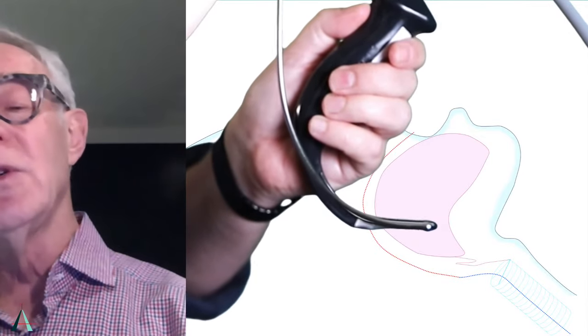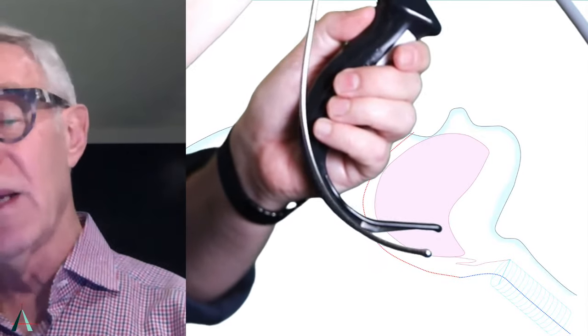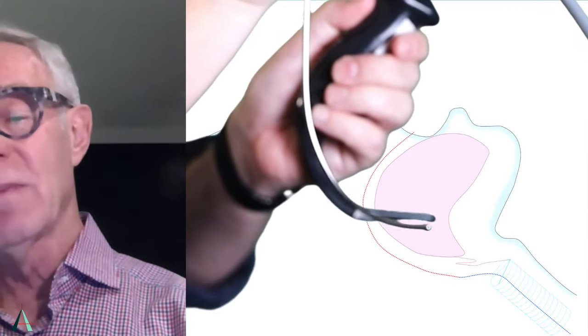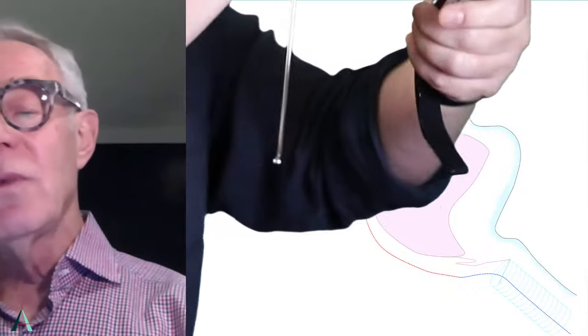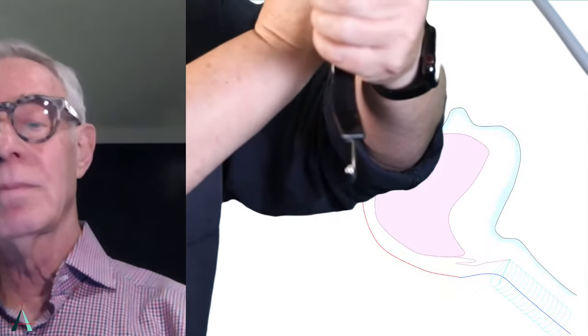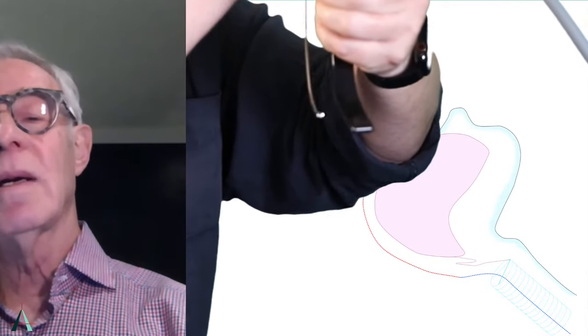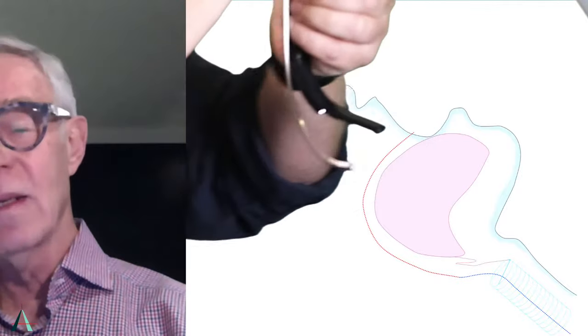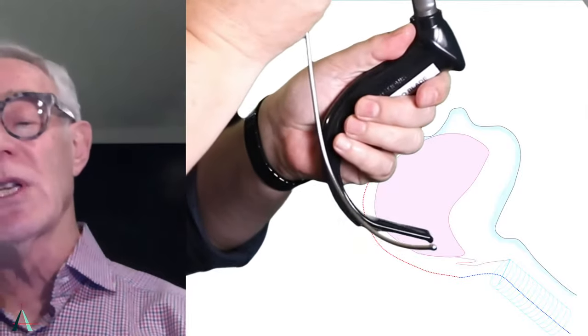So what I'd like you to do is be close to the blade and parallel with the blade in the same axis. Okay, so if I can just show this to be clear. Rather than coming in like this, you're wanting to come in like this. That's exactly right. Now you've already got good laryngeal exposure.